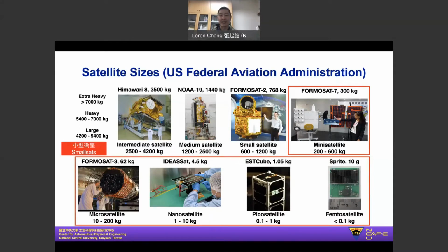An example of a small satellite in this definition is Formosat 2, Taiwan's second self-developed satellite, which weighs 768 kilograms. Spacecraft can become even heavier. For example, a medium satellite by this scale is 1.2 to 2.5 metric tons, such as the NOAA 19 weather satellite, while an intermediate satellite is considered to be 2.5 metric tons to 4.2 metric tons. And this can include large geostationary satellites, such as the Himawari 8 weather satellite, at just 3.5 tons.